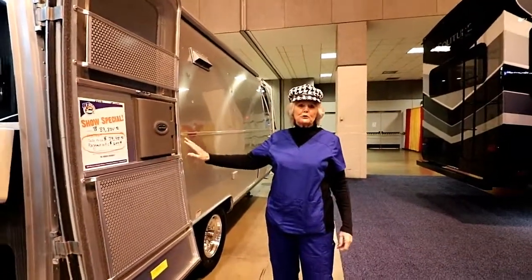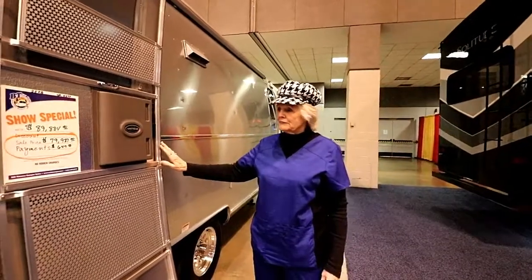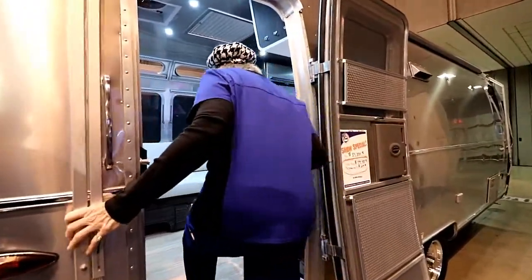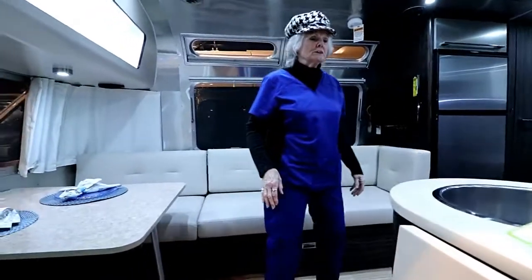Alright, I'm going to show you this little beauty. This is a 25 FB Signature. Gorgeous. So let's step inside and take a look at this. When you step in, you can see the beautiful layout.